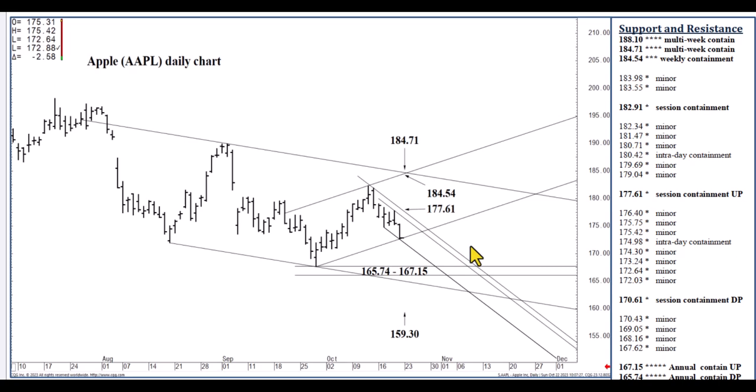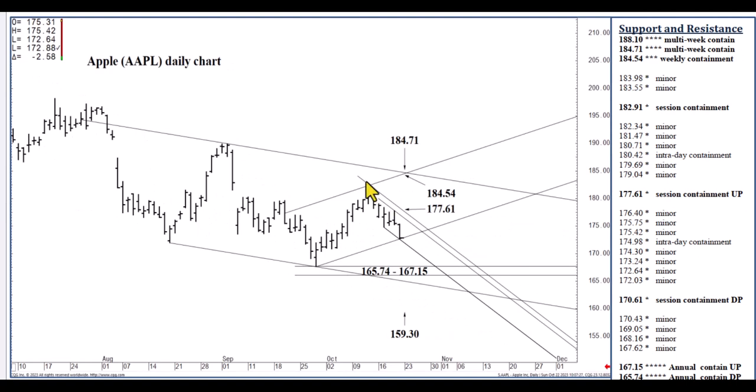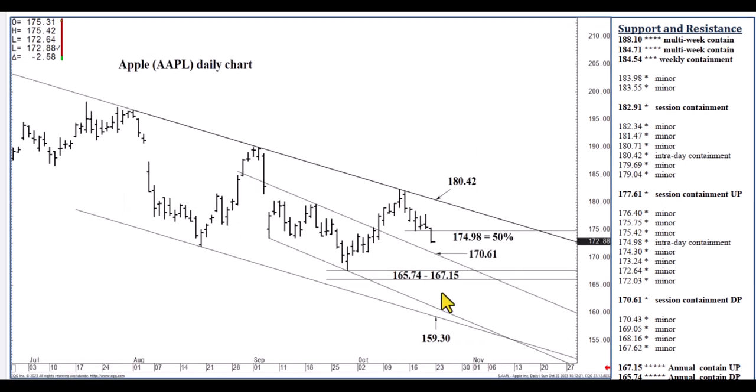Now, keep in mind that if we do test 170.61, it does alter the construction of this channel top, but we will be showing it tomorrow, Tuesday. If we happen to test 170.61 today, it would be slightly different. It would be lower in the 175 or 176 handle. But it's 177.61 today.